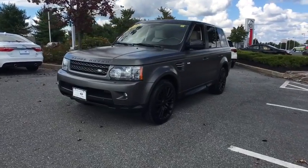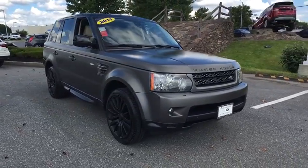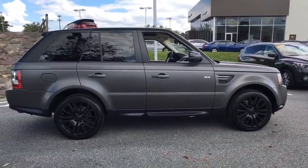2011 Land Rover Range Rover Sport. Powered by intelligence, brilliance by design. Range Rover Sport is in a class of one. This vehicle has less than 60,000 miles. Here are some of this vehicle's great options.